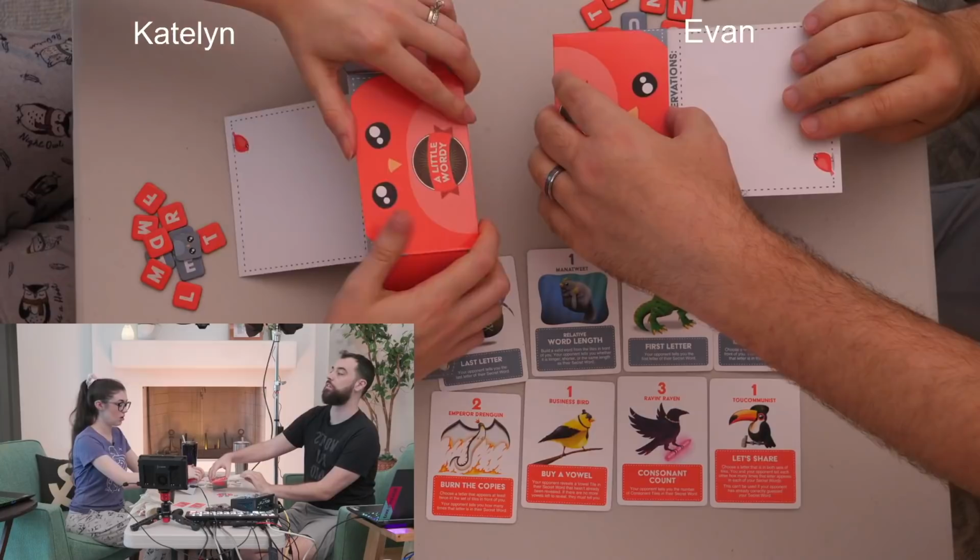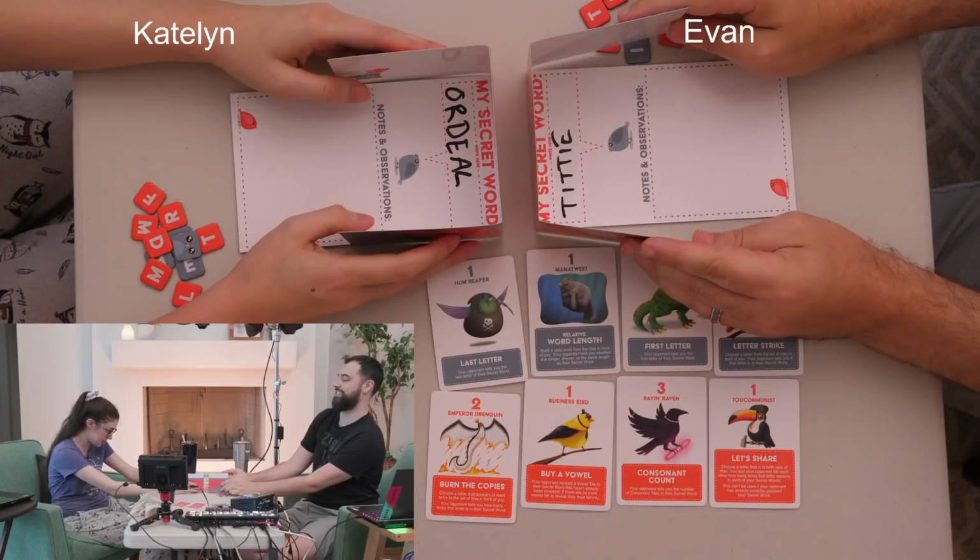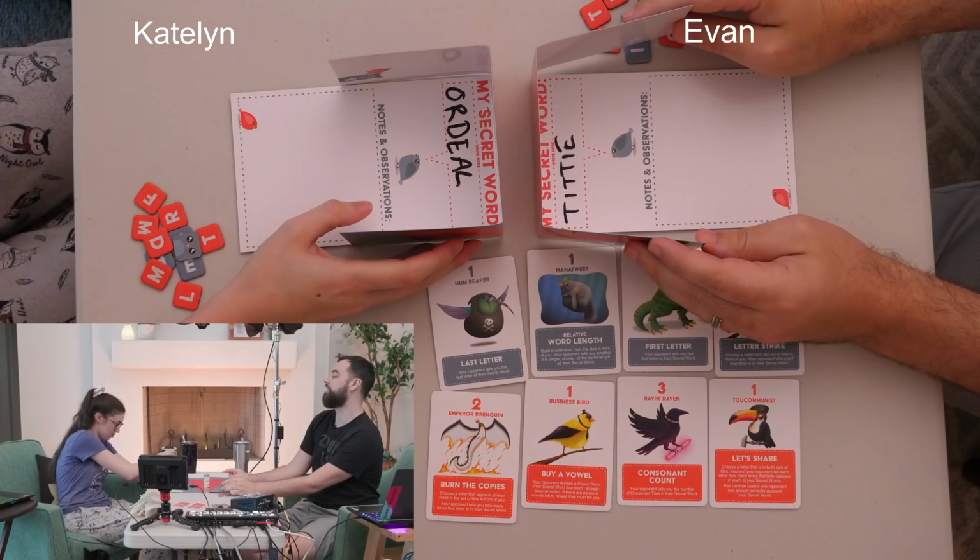Neither of us are looking at them. Oh, hi, Jube. You better not hop up here and knock over a cup. Okay. All right, that's enough peek. Now we're gonna close it. Okay, the words are closed.